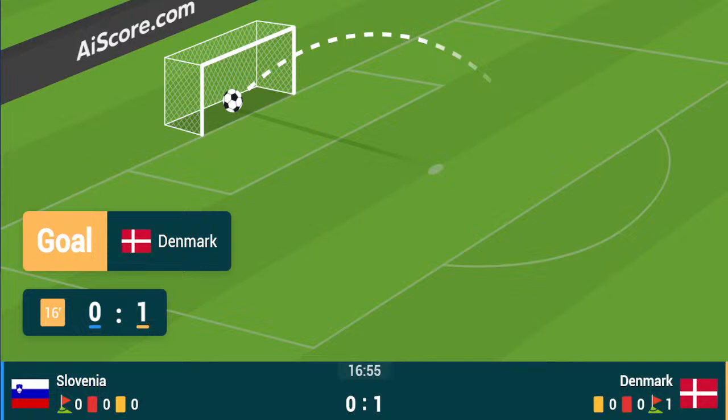Pass upfield onto the right hand side for Barr. Finds the overlapping run from Højlund. Tackle made by Jansen. It's out of play for a throw-in on the right-hand side. Barr puts it into the middle. Chance now for Denmark. Quick throw-in's taken.